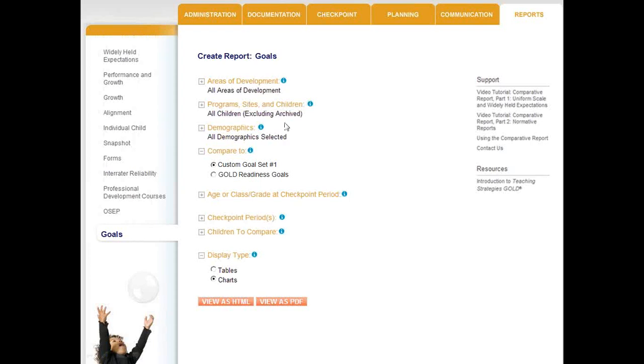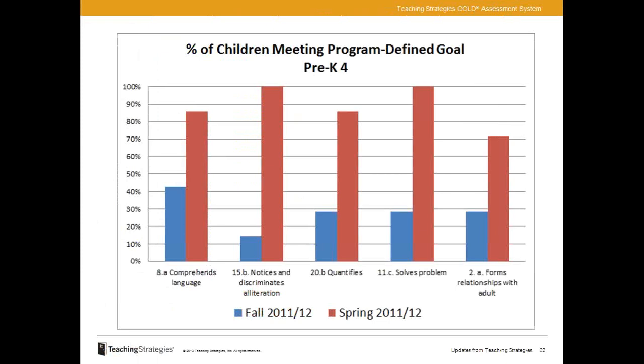Then on this screen, you have the ability to say you'd like to compare your data to your custom goal set, which is what you would have been selecting on those previous screens, or the GOLD readiness goals. And then it would display in various ways, and that's one of the pieces that we're still working on through this pilot. But an example of an output for what this would look like, and this is what the people in the pilot will be getting, is charts like this. The blue is representing your group for the fall 11-12, and then the spring 11-12. You would be able to see the progress that your program is making towards meeting your goals for each one of those items. So that's a sample of what the output would look like.